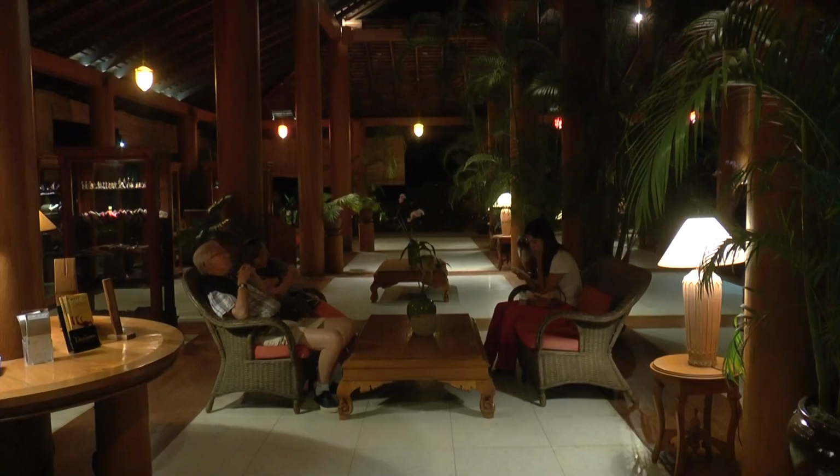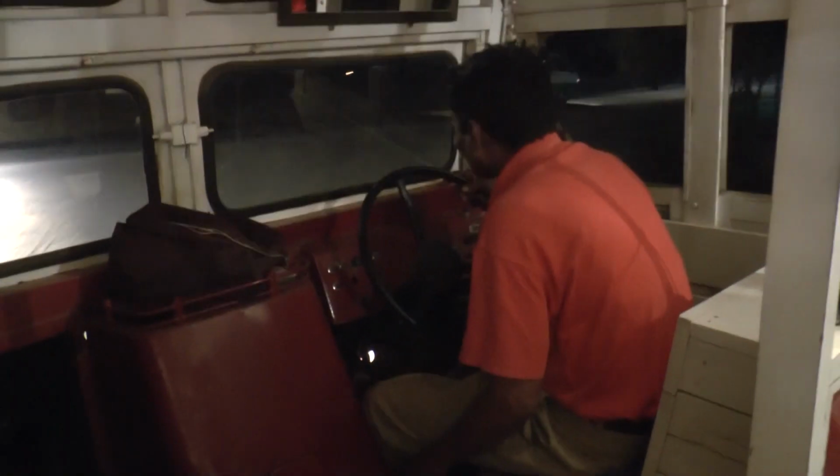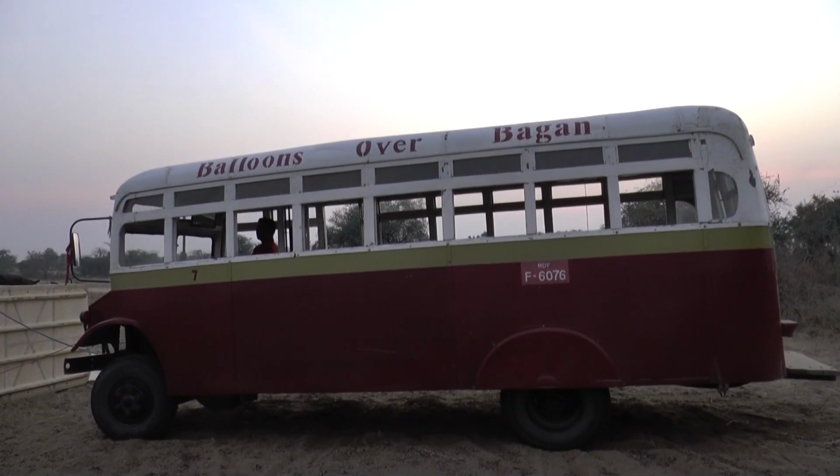Very few things are worth getting up at 5 o'clock in the morning for, and the World War II bus that picked us up didn't seem that promising a start. The driver didn't seem to be enjoying himself very much either. We sat cramped in the back as we bumped over the dusty roads, stopping in scrubland at first light.